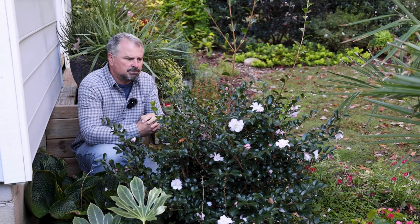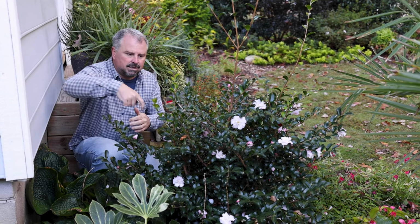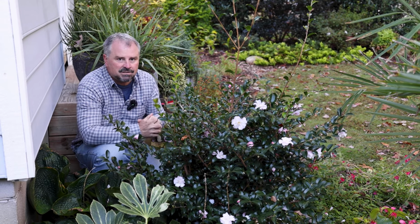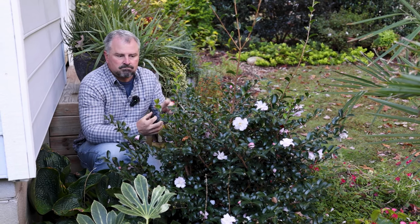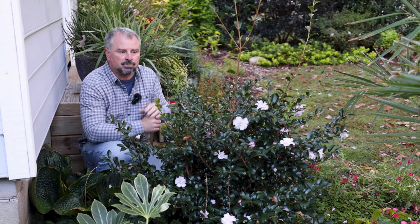What I do is I drown and forget kind of watering, where I water it very heavily almost until the soil rejects water. And then just check on it a few days later, dig down with your finger and see if it actually needs water. Again, letting it dry slightly between waterings will encourage it to root into the surrounding soil.